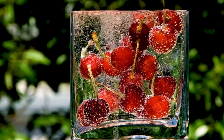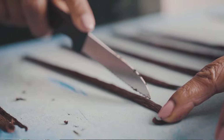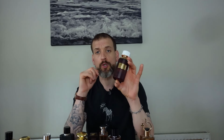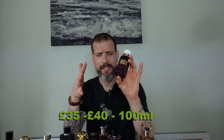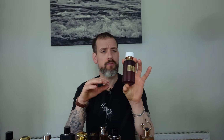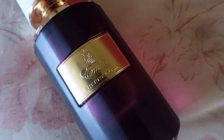Got cherry, benzoin, some vanilla, even a bit of amber in here. Smells sweet, sexy, alluring. I will wear this anytime, any place, anywhere, and it will turn heads. That's as easy as it gets. This cost me, I think, about 35 to 40 quid. It's around there at the moment, even now. Came out, I think, a year and a bit ago, so still great.